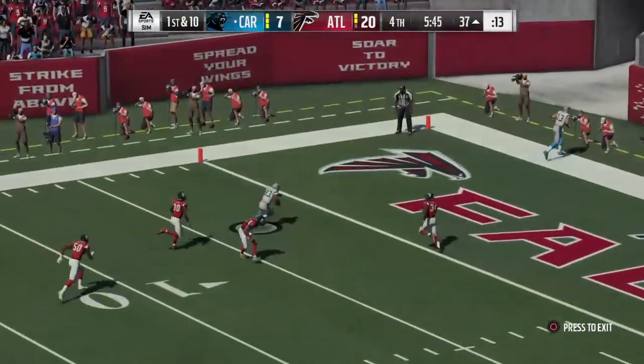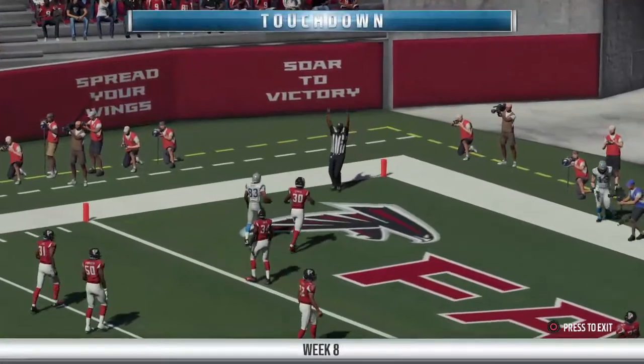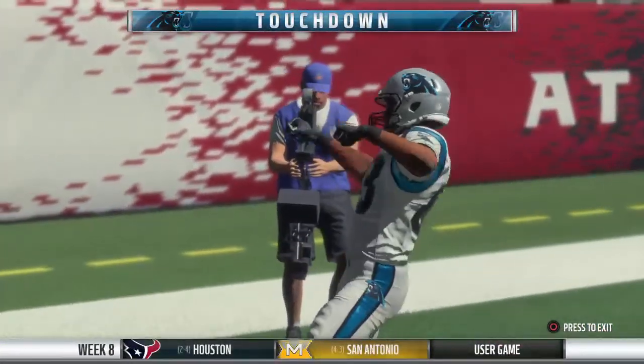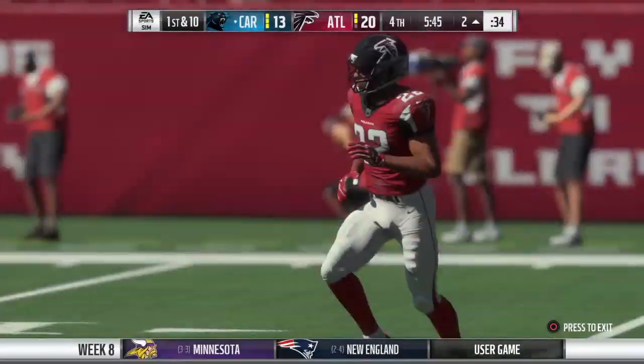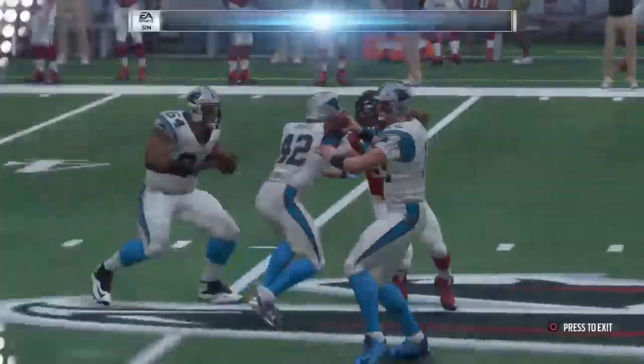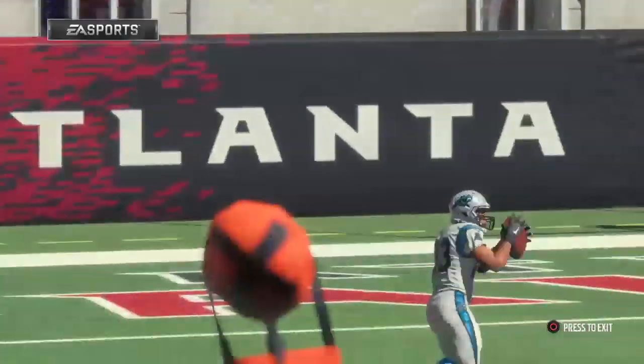3-19. And this is caught at the 8. And he will take it across for a Panthers touchdown. Okay, I know it's an old line, but it still applies here. The fat lady has not sung yet. She may be warming up, but she hasn't sung yet. There's still an opportunity.